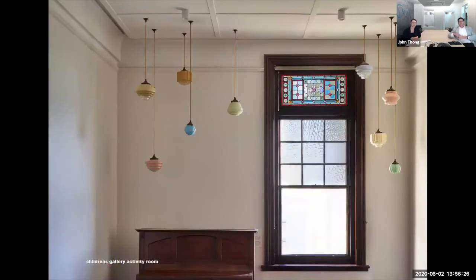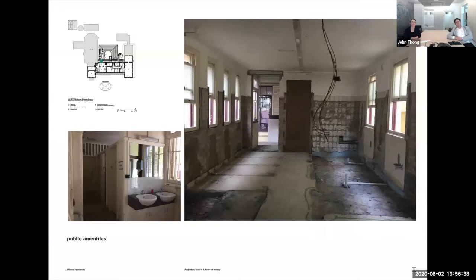The school lights were chosen by the gallery staff, and we helped them to arrange and hang them in the space, which is a really lovely kind of nod back to the lead light of the original windows. The amenities also needed to be upgraded as part of this project, and you can see in the centre of that main picture was a central hallway.